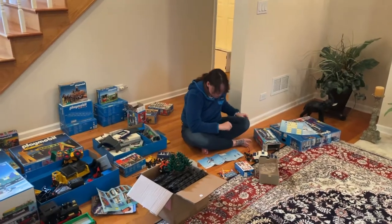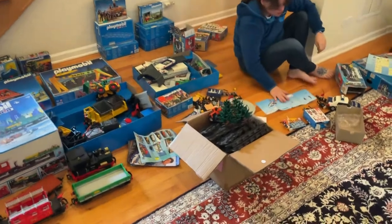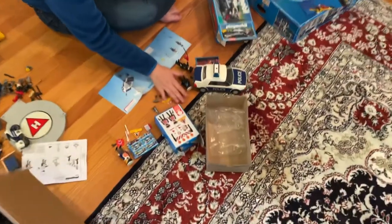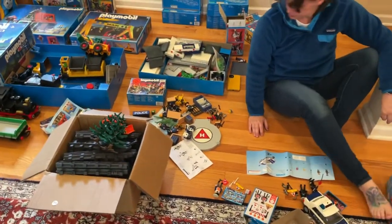All right, guys, so we got everything here. Julie, what are you up to? I'm trying to find the flashlight. Otherwise, this is complete. I just need to find the flashlight. I'm piecing it out. So what did we pay, about $400 for all the Playmobils?